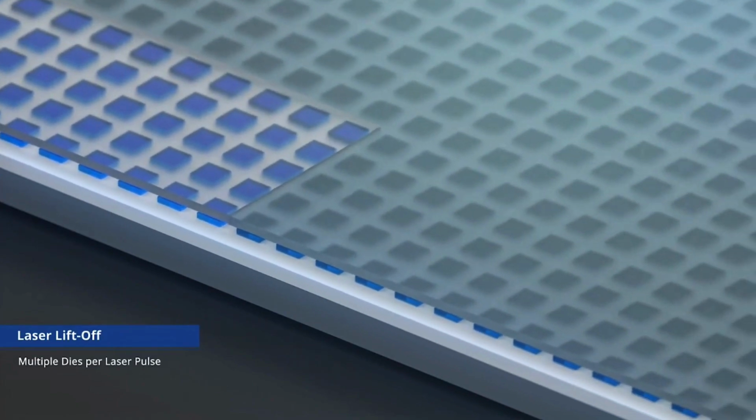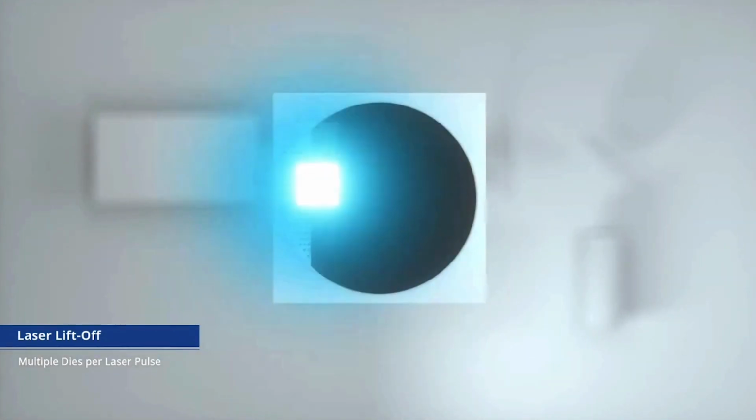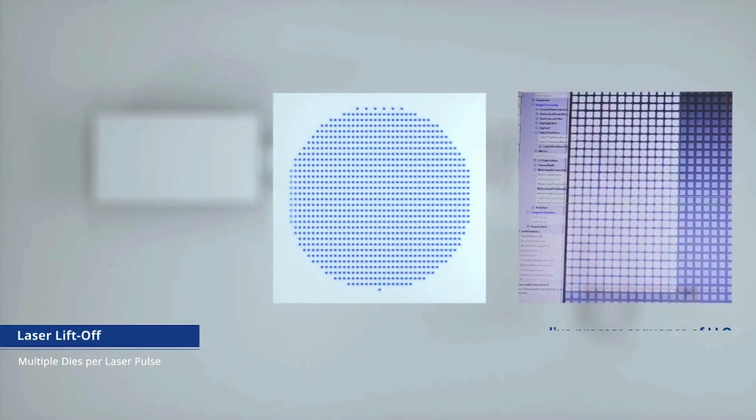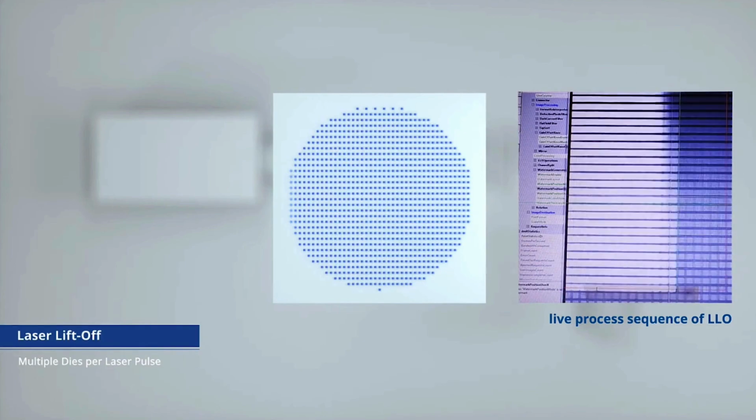To achieve that type of placement accuracy with a pick-and-place machine, you actually have to slow the machine down because of mechanical settling time and positioning time. Yes. So this is an amazing approach. It solves a throughput problem, it solves an accuracy problem, and in some cases it solves a yield problem as well. Right. So the application that I've seen you use or talk about is the transfer of LEDs.